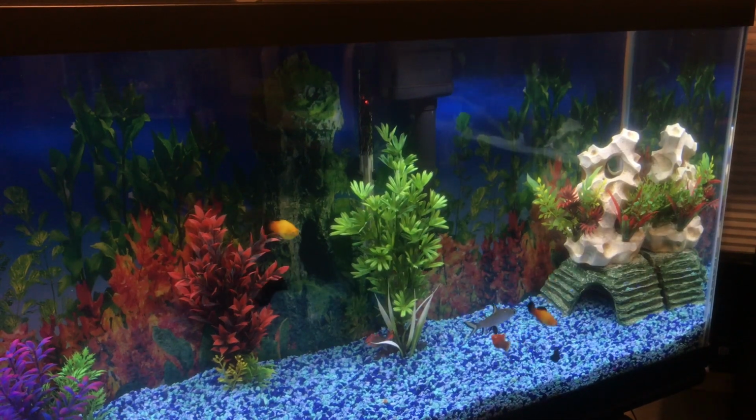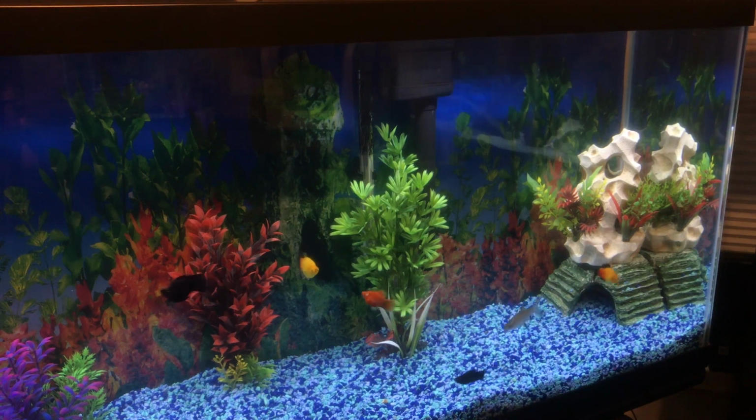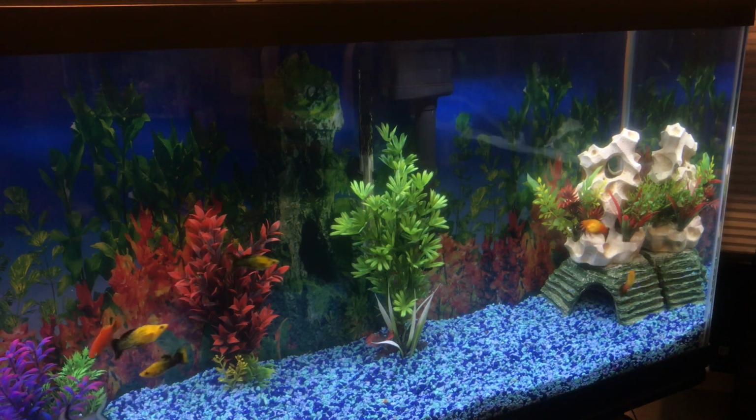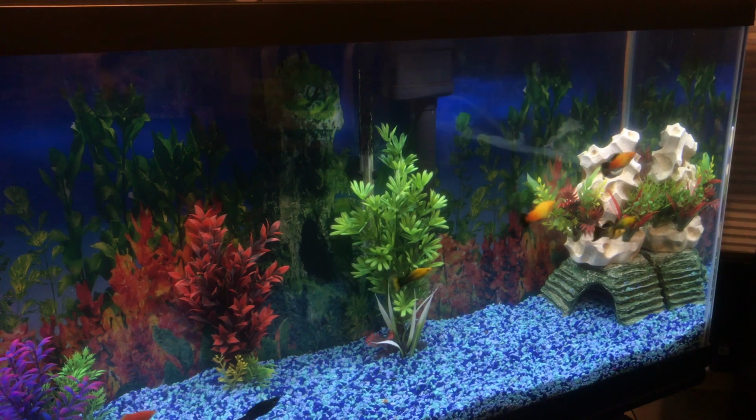Alright, so here's the tank with fish in it. This is the right side of the tank. And I don't know how I feel about that background. I'm going to think about that. But I have a whole bunch of cycled filter media in the filter. And all of the fish that came with this tank when I bought it from Craigslist are here.